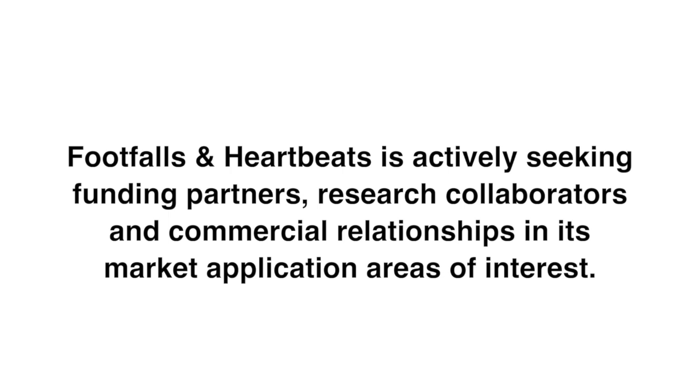Footfalls and Heartbeats, the company that has developed a revolutionary and proprietary process for manufacturing smart textiles where the textile itself is the sensor.